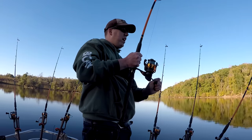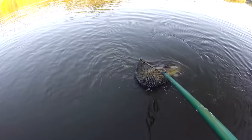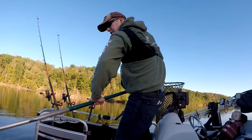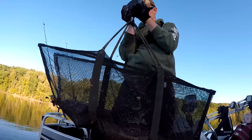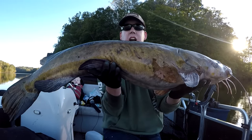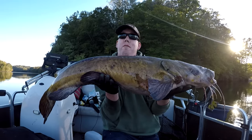Oh, he's running around good. There you go, another big fat flathead. 33 pounds, 33 pounds. All right, 33 pound flathead. Whew. These are fun to catch, even when you're looking for a blue catfish.